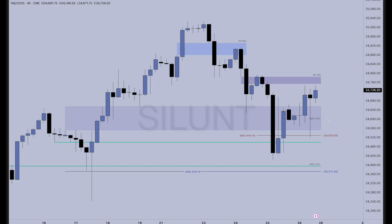So price spent a lot of time rejecting the constant encroachment of this level and heading towards this 4-hour sell-side imbalance. Again, that idea for bearishness can be seen from the higher time frames by this range here. Pretty much this sell-side imbalance overlaps that daily volume imbalance that we were looking for to poke into and then start rejecting.